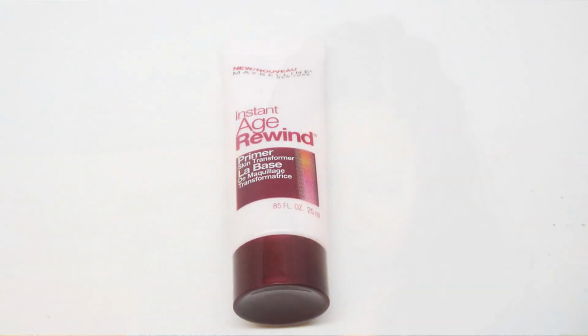I got this Maybelline Instant Age Rewind Primer. And I got this because I need a drugstore primer. I don't really have one. I have a NYX one and a Palladio, but not like a straight up I can buy it at the drugstore one. So I love the Instant Age Rewind concealer and foundation, so I thought I'd give this a try. And usually when it's an age rewind type of formula, it's more moisturizing and nourishing, which is good for my dry skin.